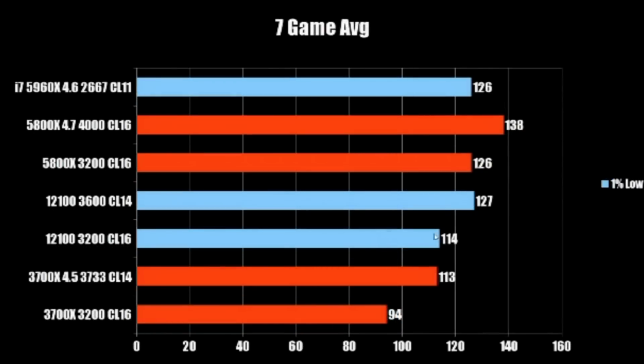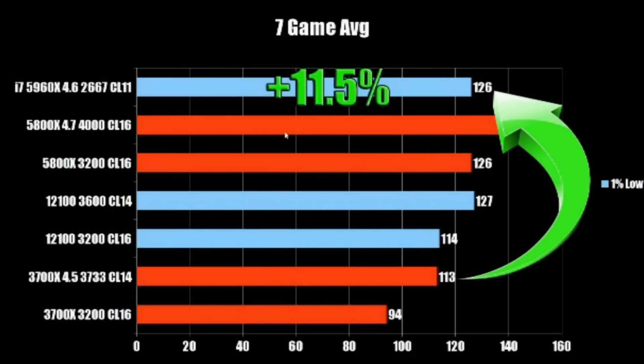All right, so if we take a look at the 7-game average, once again, we're just taking a look at the 1% lows because, well, honestly, averages don't matter. This is what you feel in games, so this is the most important number. All right, so taking a look at the Ryzen 7 3700X overclocked, we have 113 FPS on average for the 1% lows, compared to the i7 5960X, which comes in at 126. And if we compare them directly, that comes in at 11.5% faster.